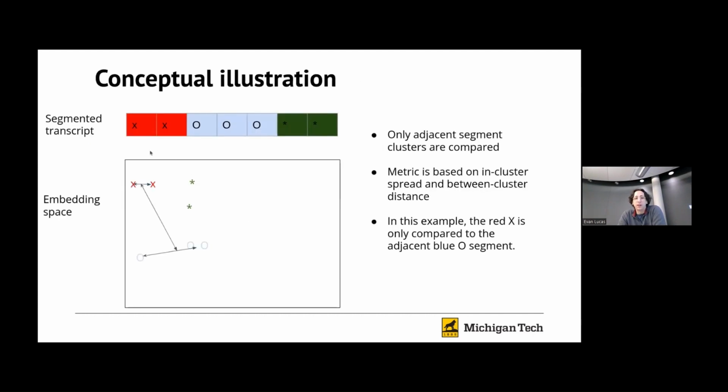To give you a very, very crude illustration of how this looks, let's say I have a transcript that's represented with these different shapes for our sentences. So we have these first two sentences we represent as red X's, blue O's, green stars. And each of those different color and marker combinations represents a segment. So in my embedding space, which I've projected into 2 dimensions here, I have a pretty good segmentation. I have a nice tight cluster here for my red X's. It's well separated from my blue O's, which are here, and so on and so forth.